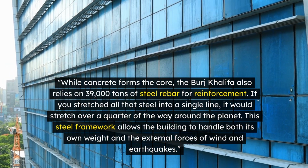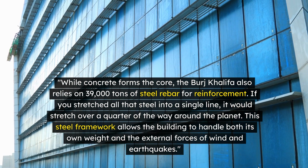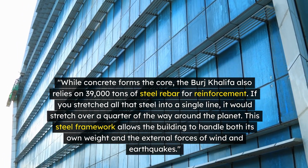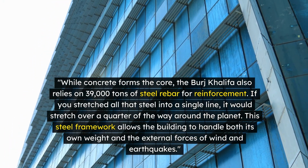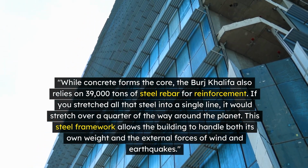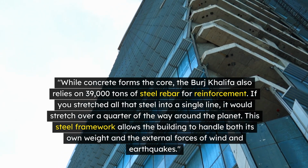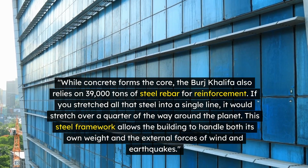While concrete forms the core, the Burj Khalifa also relies on 39,000 tons of steel rebar for reinforcement. If you stretched all that steel into a single line, it would stretch over a quarter of the way around the planet. This steel framework allows the building to handle both its own weight and the external forces of wind and earthquakes.